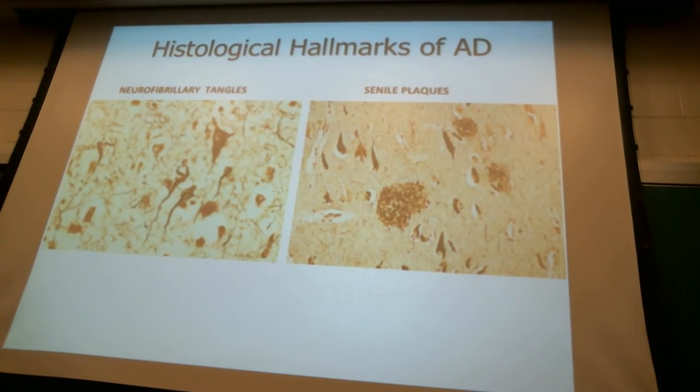So the abnormalities that Alois Alzheimer saw in his patient's brain were actually these 2 types of aggregates. One is called neurofibrillary tangles, and the other is called senile plaques. You would not see this type of thing in a healthy brain. It's a very striking abnormality. So what are they? How are they formed?